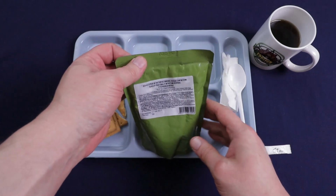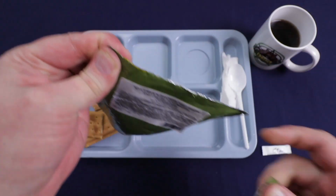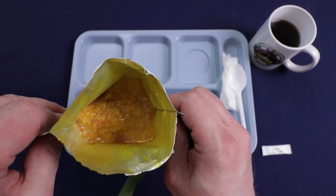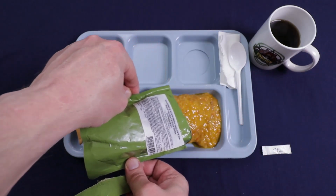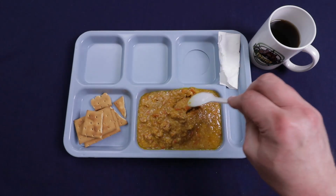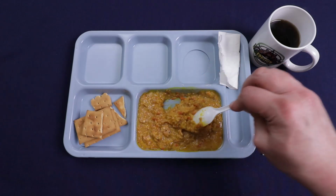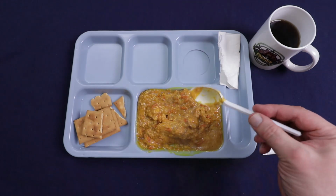Okay, our main is definitely nice and hot. Probably left it in there about 7 minutes. I can barely hold it. Definitely a very good amount of food. It smells really good. But you can definitely see pieces of chicken in there. The rice, I don't know, seems kind of broken up. Bits of carrots. Almost smells like there's curry in there.